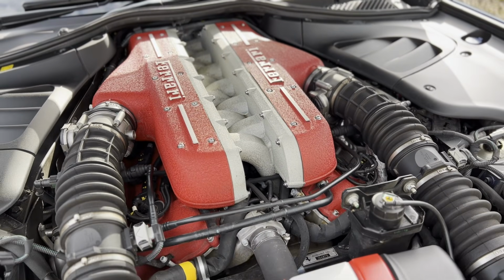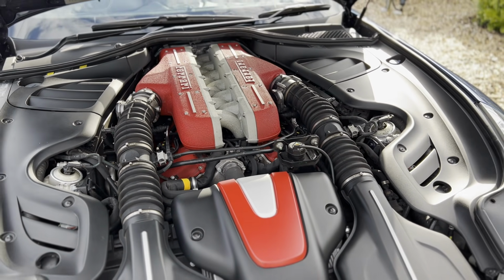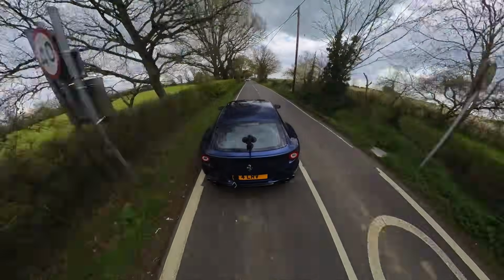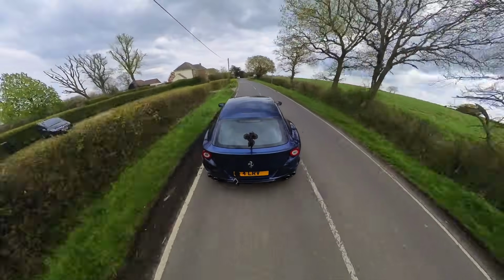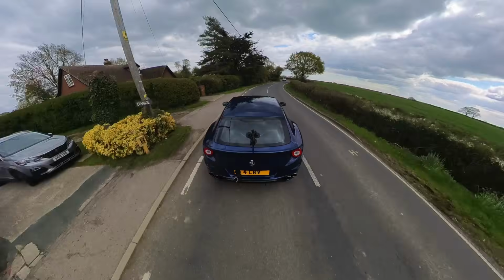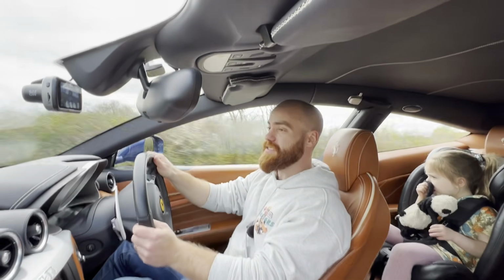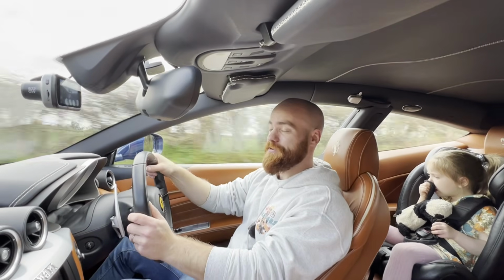So the mighty FF, with its naturally aspirated 6.3 litre V12, which produces 660 horsepower, 500 pound-foot of torque, weighs around 1900 kilograms. Now it is 4-wheel drive, but not in the traditional way, because instead of lifting the engine up so that they can split the power between the front and back, Ferrari developed a power transfer unit, a separate gearbox for the front of the car, which sits in front of the engine. Absolutely incredible. But there'll be more about that PTU later on.